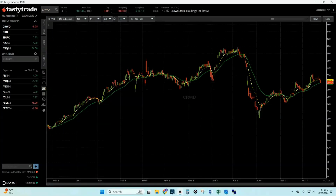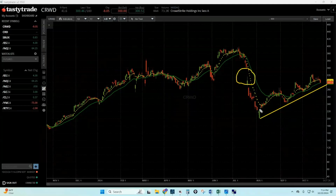CrowdStrike had that issue with the data update or whatever, and they blamed CrowdStrike, but I think it was one of the airlines. One of the things I was doing recently was selling downside puts. Now, why did I do that? By the way, I bought the stock earlier, sold it, got back in, and then I was selling puts, but I sold a downside put as the stock was coming down. I sold a downside put for the October 4th expiry on September 27th. Okay, I did it September 20th.